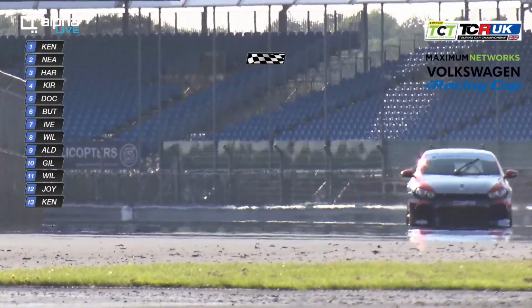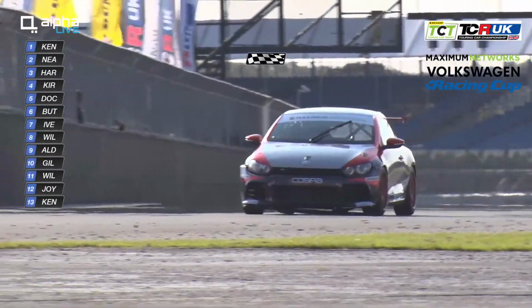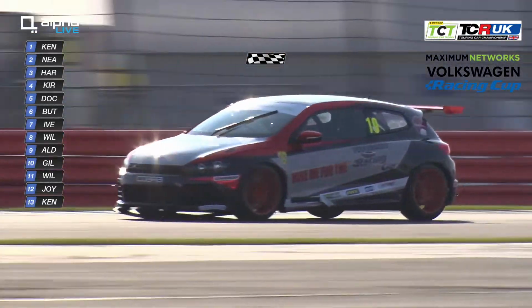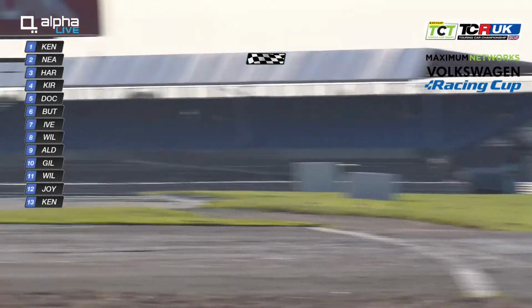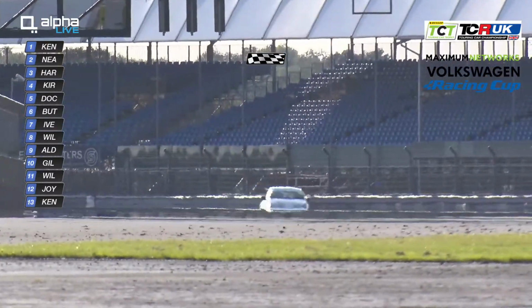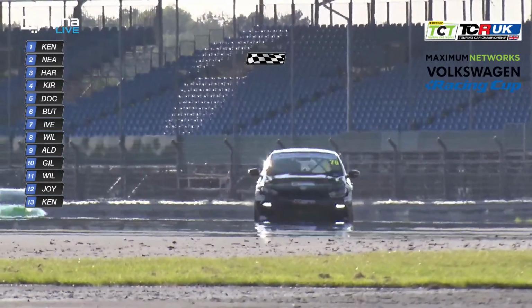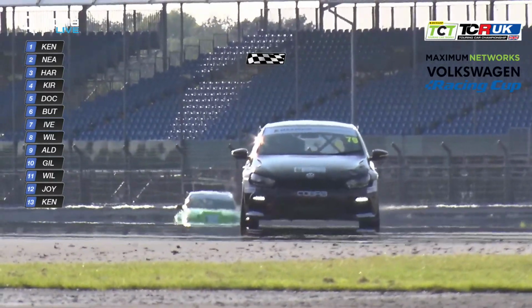Gilbert is still out on track, though. Still trying to make the Volkswagen work. I know the car's green, but I imagine none of the lights on the dash are. He's actually going to... No, he is going to complete the lap. But here is your VW Cup class winner, everybody. Paul Ivans takes the victory. Very well deserved there. And, well, it just shows it was survival of the fittest out there, Scott. But what a great second race and what a win from Lewis Kent.